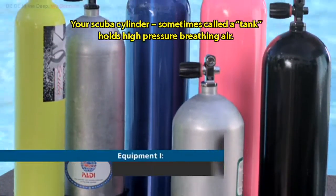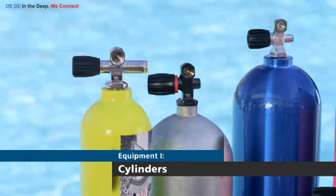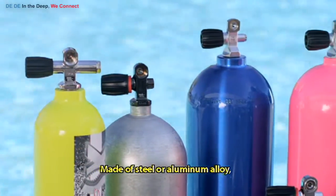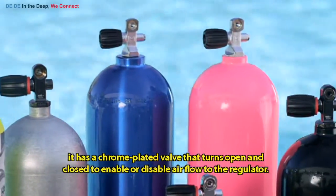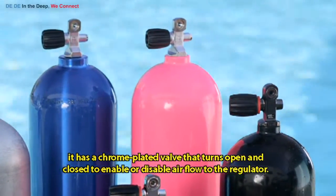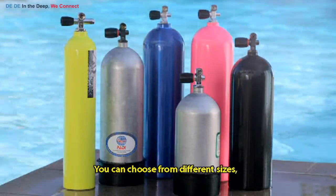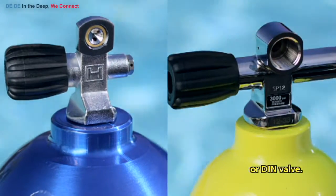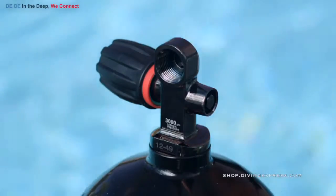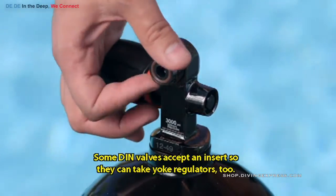Your scuba cylinder, sometimes called a tank, holds high-pressure breathing air. Made of steel or aluminum alloy, it has a chrome-plated valve that turns open and closed to enable or disable airflow to the regulator. You can choose from different sizes, and you match your regulator with respect to a yoke valve or DIN valve. Some DIN valves accept an insert so they can take yoke regulators too.